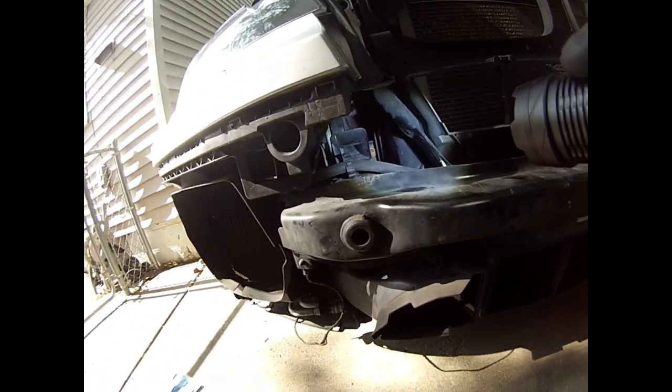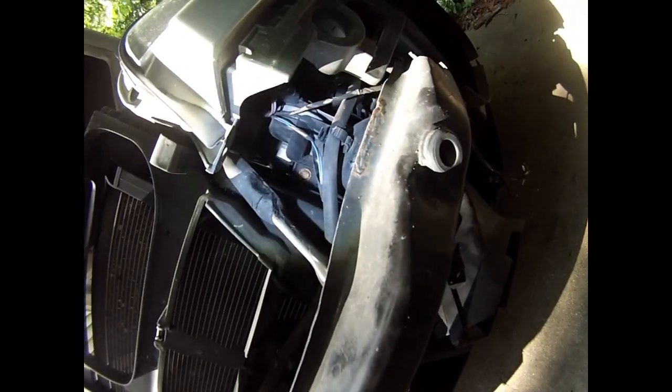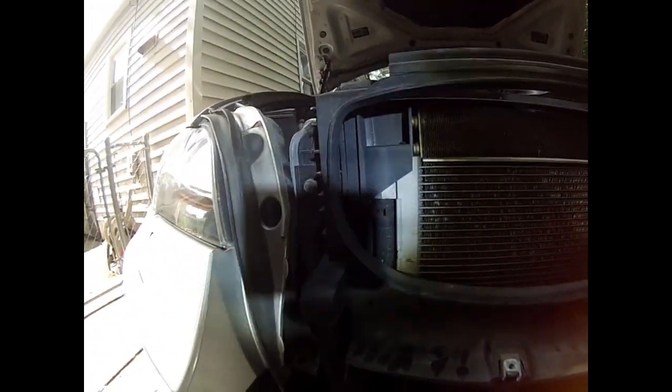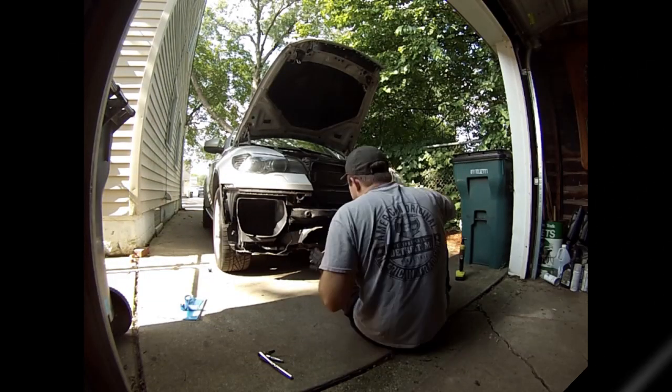Alright, next is the front crash bar. There's 4 bolts for each frame rail. You can see 2 and 2 there. And then on the other side, 2 on top and then 2 on the bottom. Here, you just need a long extension and you can get those off. And then there are 2 other cross members from the top. There's 1 screw there and 1 screw there.